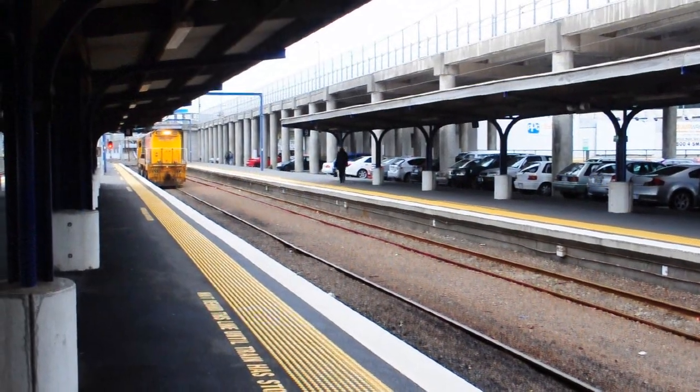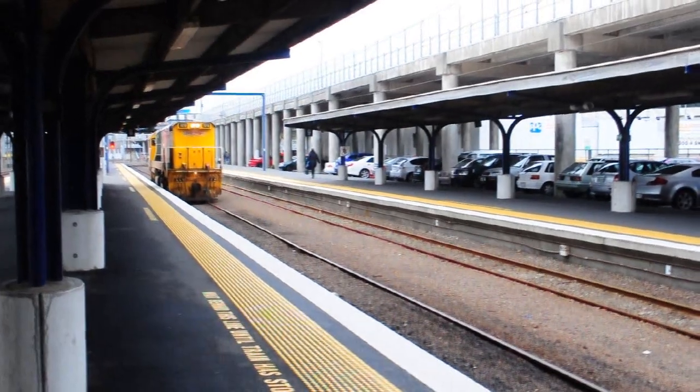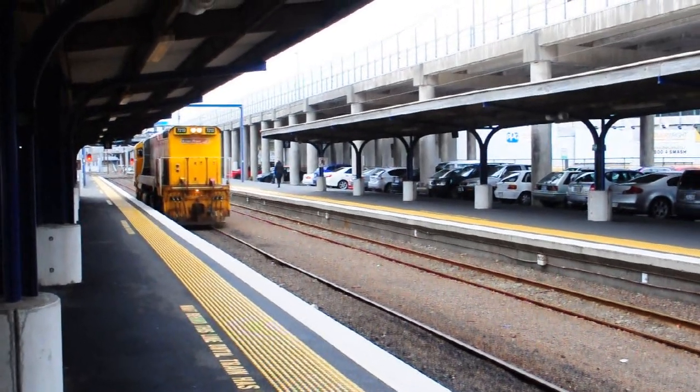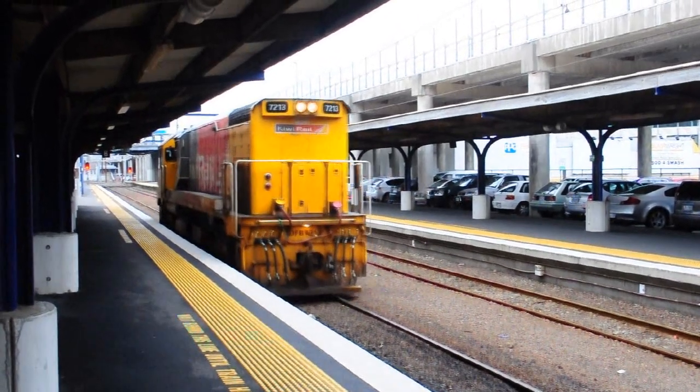Once another long day of train spotting in the Wellington area was over, it was back to the city's main station to catch train 1610, the 6:18pm service to Masterton. Yet again, it was hauled by DFB 7213.